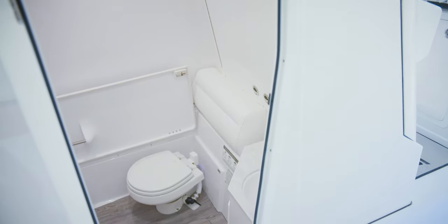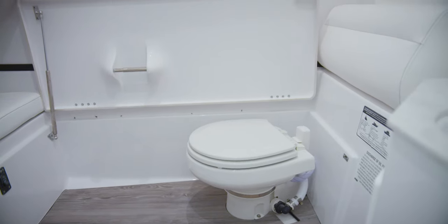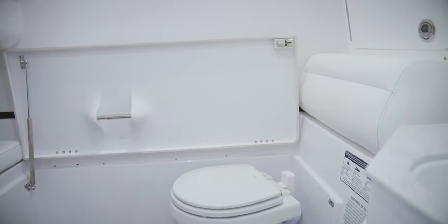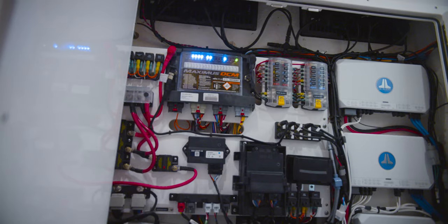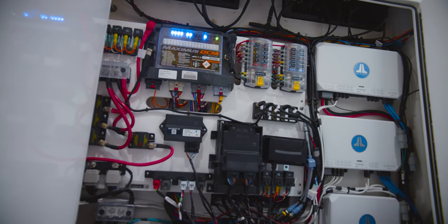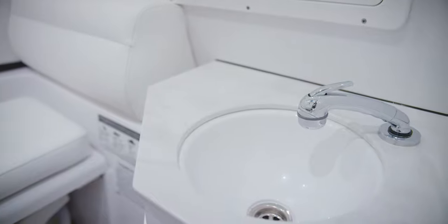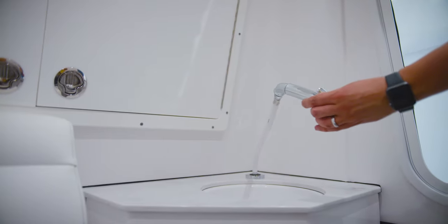Under the cover on the starboard side, a freshwater marine toilet with storage tank. The holding tank can be emptied with the pump out fitting or the overboard discharge. To access the back of the electronics, two large doors open, revealing great access to all of the electrical components for the boat. When it's time to clean up, the pull-out shower and sink combo will get the job done.